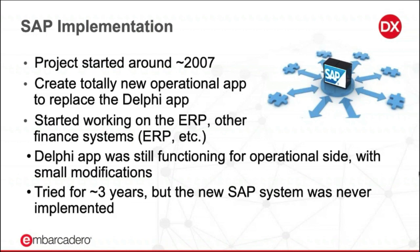And during all these years, the Delphi application is still working, of course, keeping the company running and making money. So they just threw out these 3 years and all the investment in SAP. And one day, the guy who really manages the company stopped the project one morning and they fired everyone involved, and they went back to the Delphi application. Yet this time, they were not considering keeping Delphi. Okay, let's think about another plan. This one doesn't work, but let's think about another idea.